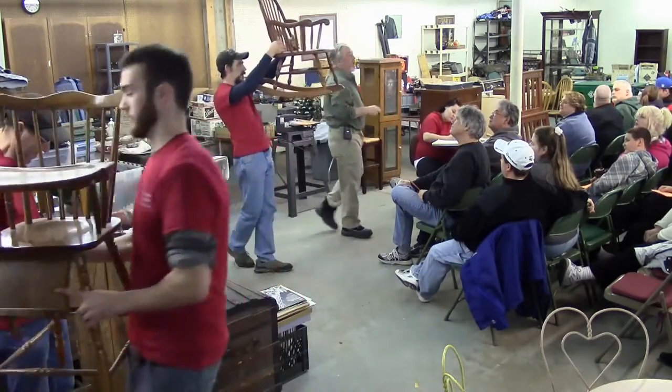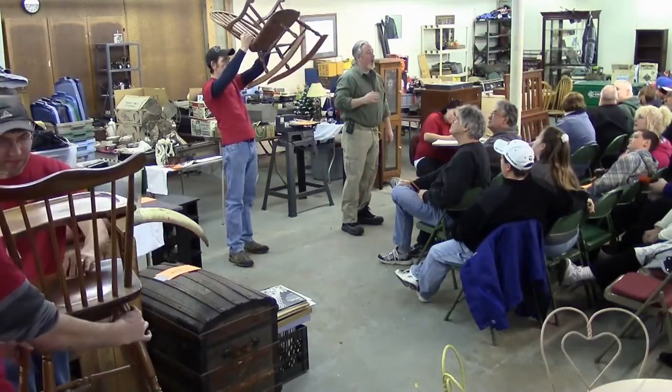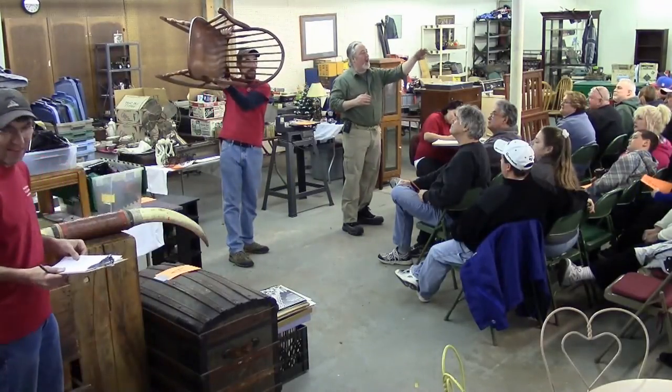$25. Nice paper rocker. Bentwood back. $5 will start that rock off in the back. $7.50, $10.